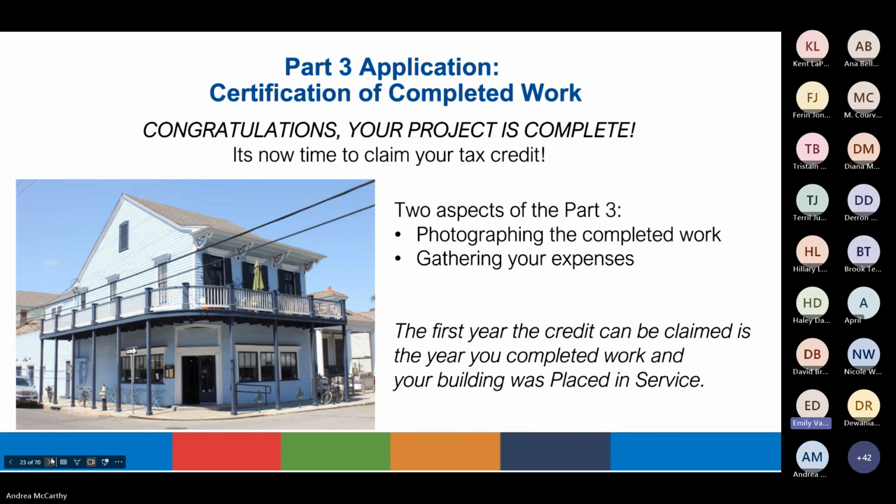The Part 3 application includes the project's placed in service date. This date is generally when the work has been completed to a point which would allow for occupancy of the building. The Part 3 application should be submitted only once the building has reached this level of completion. There's no requirement that a Part 3 be submitted within a certain time frame, such as by the end of a calendar year or within exactly 2 years of the project start date. Please keep in mind, however, that the credit can only be claimed beginning with the year when the building was placed in service.